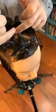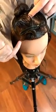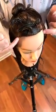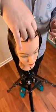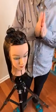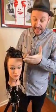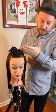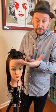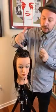So just a triangle section, literally working diagonal to the corner of the eyebrow, diagonal to the corner of the eyebrow, and placing a triangle. How big or small the triangle section is all comes down to your client's density of hair, their hairline. Do they want a thicker fringe? Do they want a fuller fringe? Do they want something a little bit more wispy? So again, it all comes down to customization in a way.